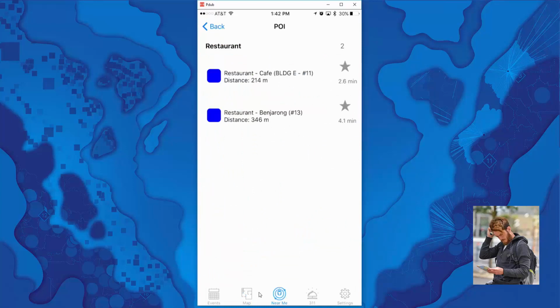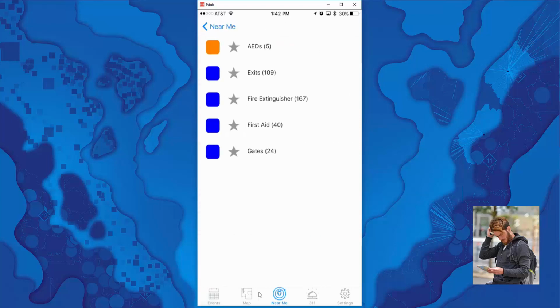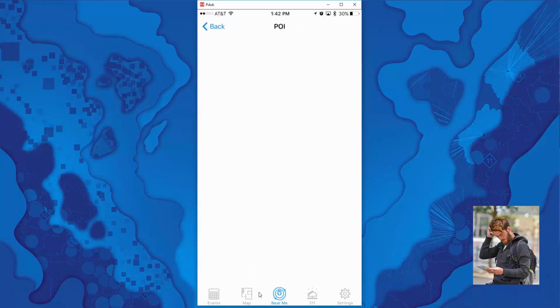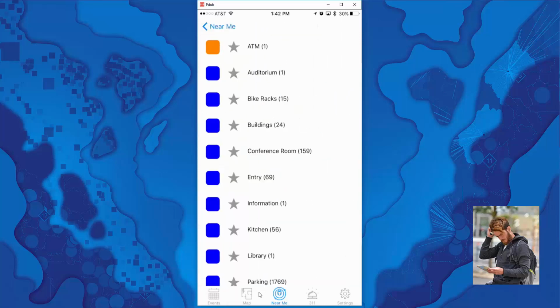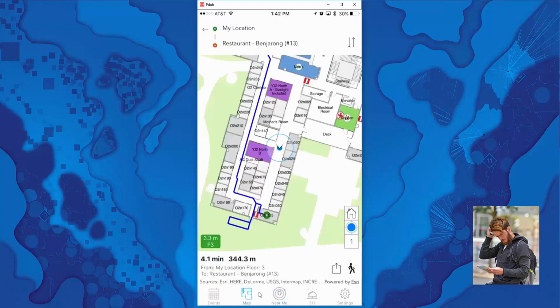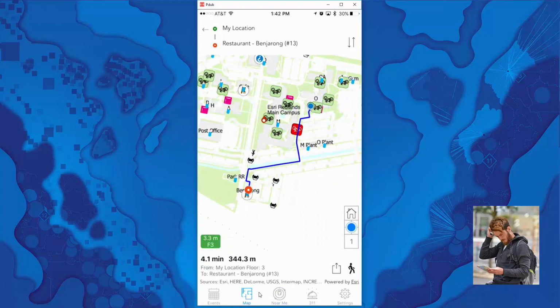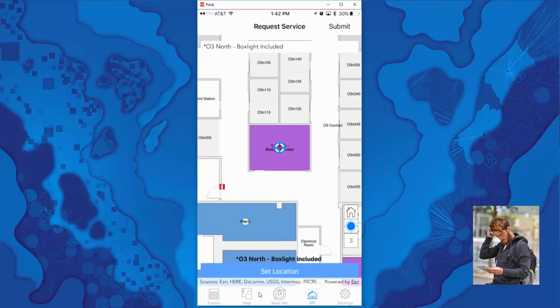So you can see here I had pulled up previously some restaurants near me. Let's take a look at all the categories we have. We have all kinds of stuff: safety and security, events. You know, I can look up fire extinguishers near my location. So let's go back to the restaurant information. I'm going to go to Bingeron. That's a good Thai restaurant near us, and so I can get going, right? It says it's going to take me about 4 minutes to get there. I better get going. Another thing that we can do is we can submit service request information over here.